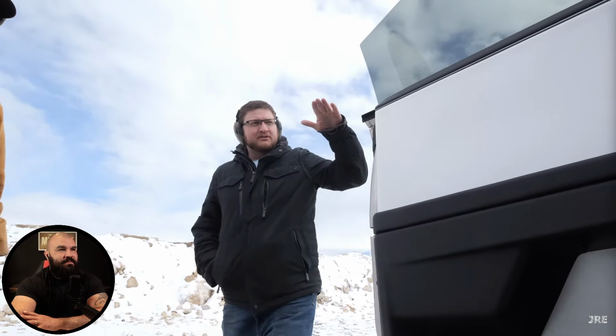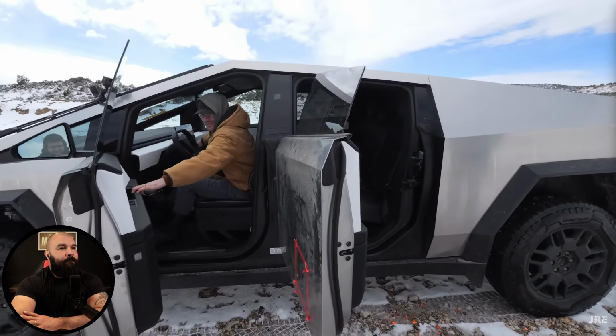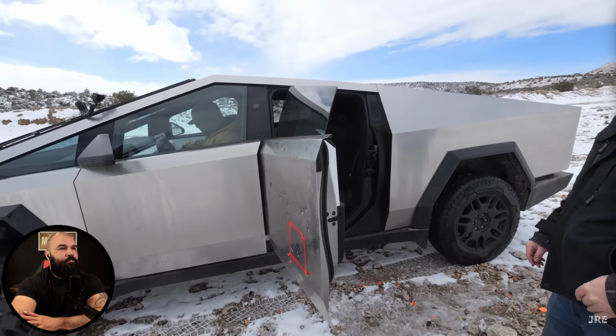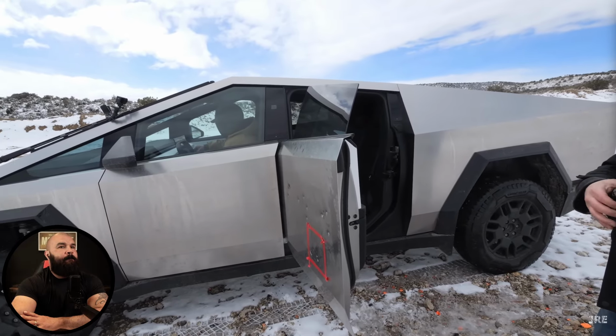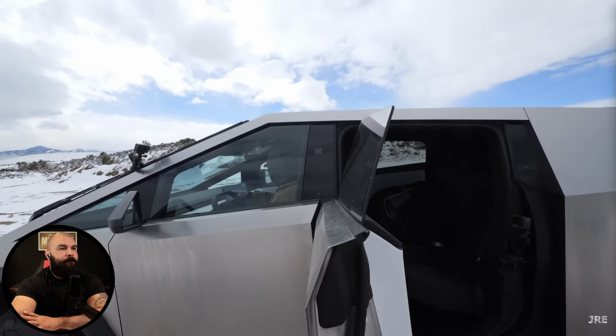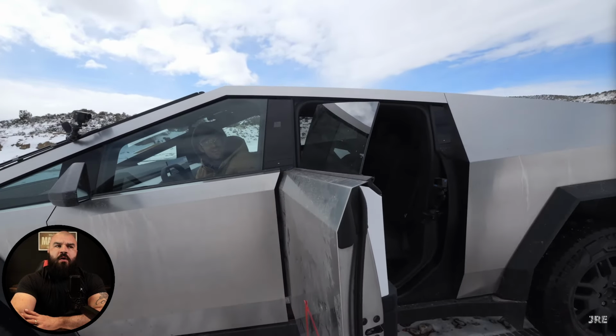I have to see if the window will roll down. Oh no, I forgot about the window. Yeah, it didn't break. There also seems to be a giant misconception that the windows of the Cybertruck are bulletproof, and they are most definitely not. The armor glass that was proposed during the initial launch never came to fruition, and the Cybertruck glass is most definitely not bulletproof in any way, shape, or form.